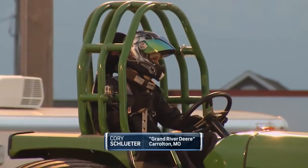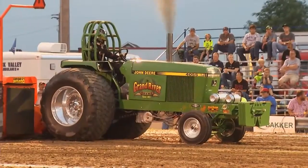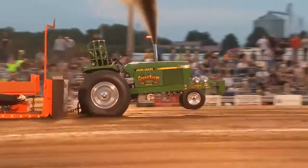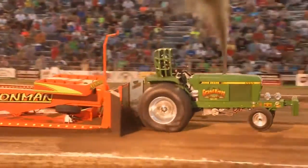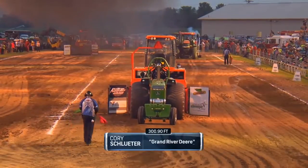This is Corey Schluter. He drives the Grand River Deer. Corey is out of Carrollton, Missouri. Now, his dad right now sitting way down in this class, so it's up to Corey to bring home the money. There's a beautiful shot. Didn't like that bounce. He's not going to be happy with that bounce. Wrinkling the tires, getting everything he can out of the Grand River Deer.